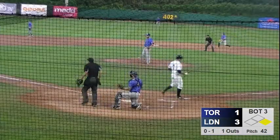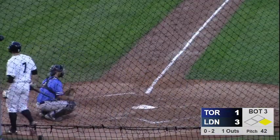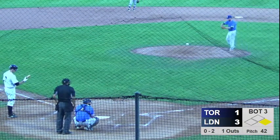This one hit but foul down the left field line. 0 balls and 2 strikes here on Hayden Jaco. Good pitch there from Lyons, getting it in on Jaco. He hit it hard, but it was so far inside that all he was able to do was just yank it foul.